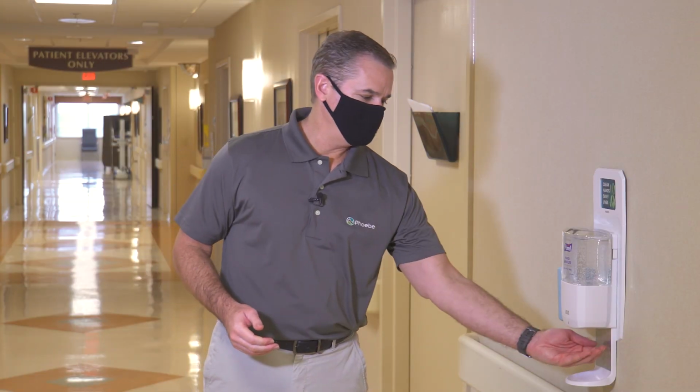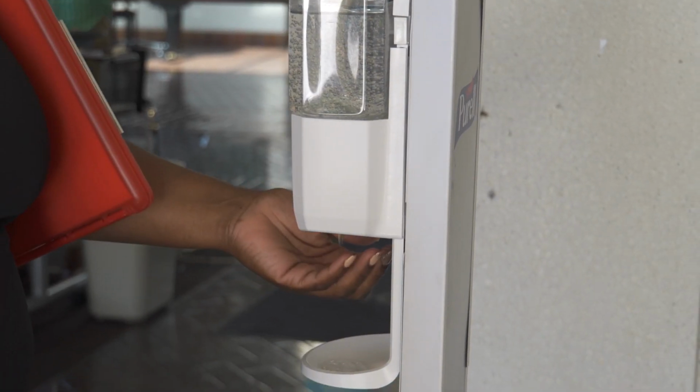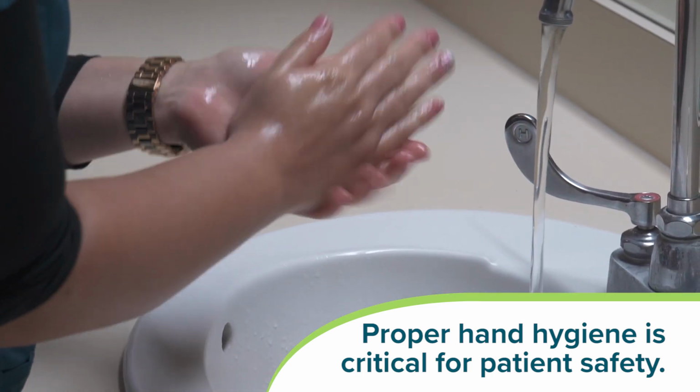Hopefully, COVID-19 has led you to be more vigilant about hand hygiene. We've always stressed proper hand hygiene at Phoebe. It's crucial to the safety of our patients, drastically reducing cases of healthcare-associated infections.